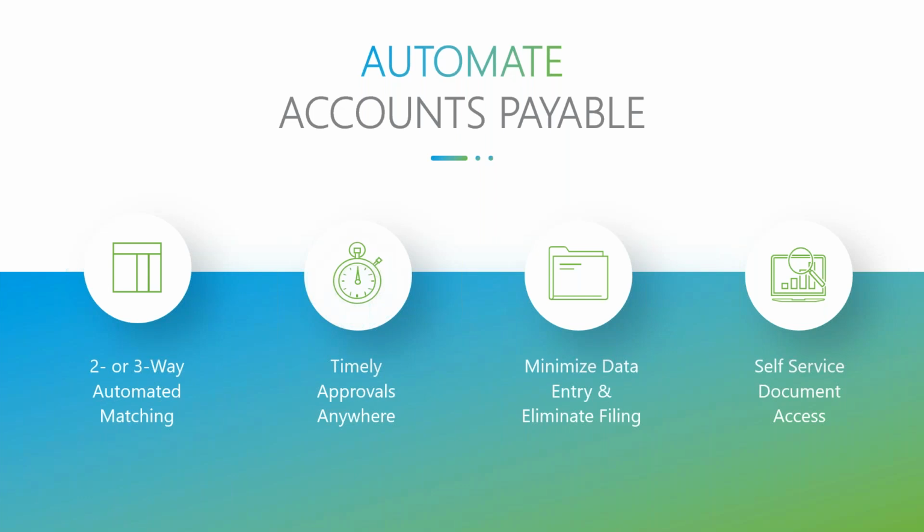Nearly every single company that comes to me says, hey, Perry Lynn or PL, I really want to streamline our approval process because invoices are getting lost, and that's impacting our ability to negotiate early pay discounts, or we're having to pay late fees and we're trying to minimize and eliminate those. We've talked about minimizing data entry and eliminating filing, right?